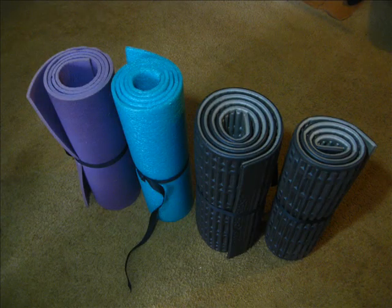I have used nothing but closed cell sleeping pads on the AT, and each of these 4 have been on the AT. On the right is a 3/4 ridge rest. Next to it is a full-length ridge rest. The green one is a Coleman model I cut down to be about 20 inches wide, and the last one is so old I don't even remember where the heck I got it.